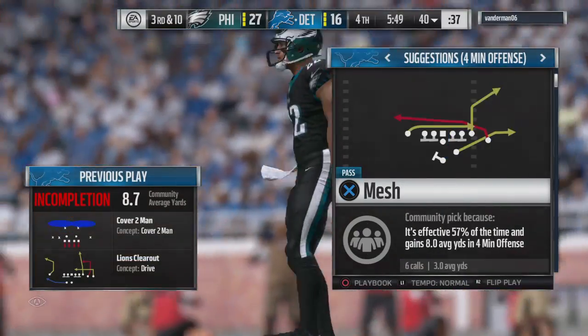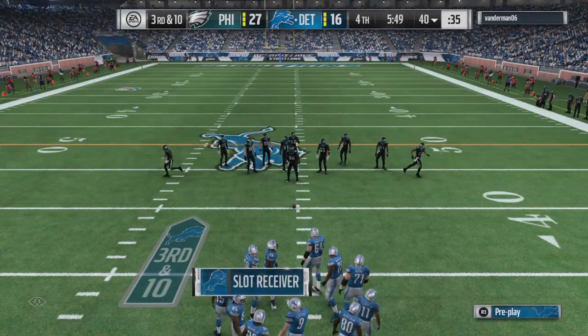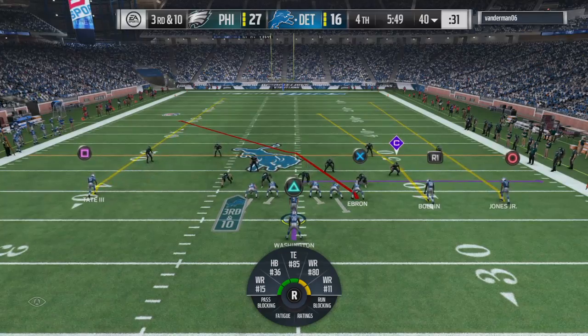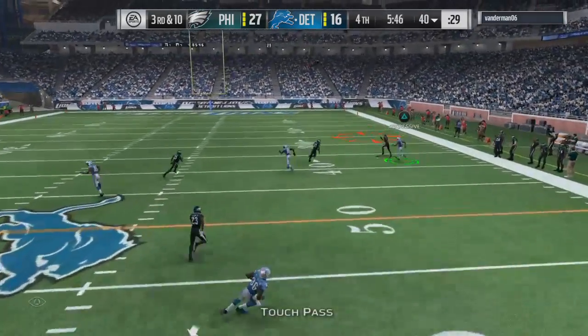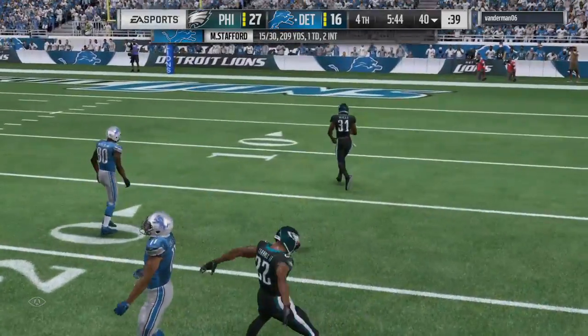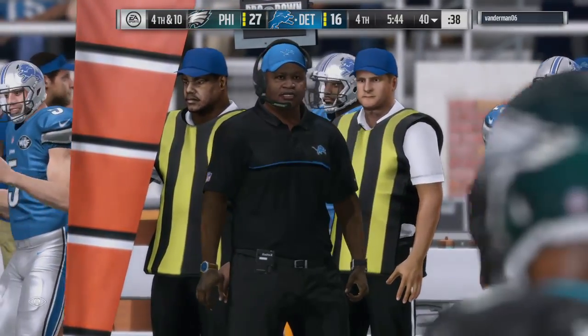It's incomplete. So much of this game is focus and concentration. And whenever I see guys running the in route, I know that in the back of their mind, they're always wondering who's lurking inside that might put a big hit on them as they try and catch the ball. And incomplete. He can't hang on. Would have been a nice catch. Instead, it brings up a 4th down.